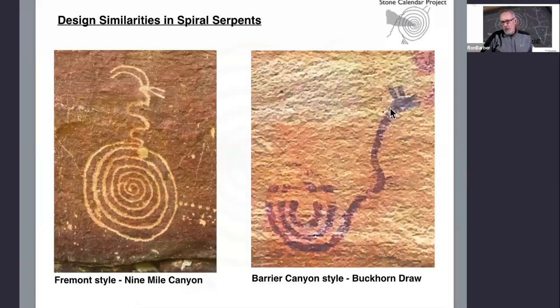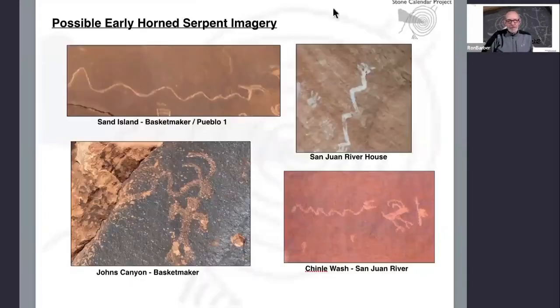And this is one where it's not quite clear exactly what that is on its head. Is it ears? Is it horns? Is it plumes? And so this has probably changed over time.